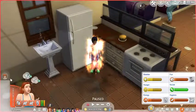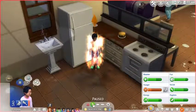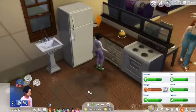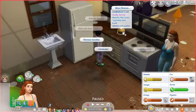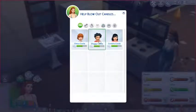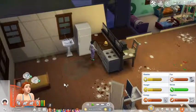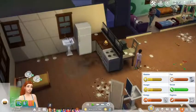Okay, Rita, or actually we could get him to add the candles because he's closest. And I'm gonna randomize another number. Okay, so I randomized a number ahead of time for Shaggy, and then Rita needs to help Shaggy blow out the candles. Help blow out the candles for Shaggy. Perfect. I wonder why Cletus isn't even an option. Usually you can age up any of your kids. Oh well, maybe he's asleep? No, he isn't. He's playful.